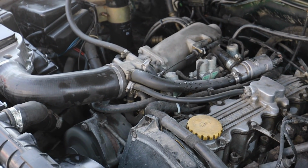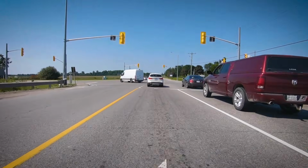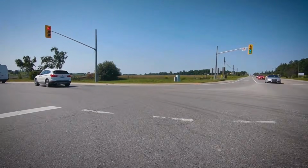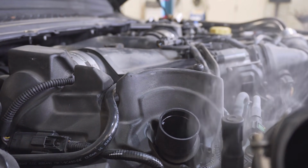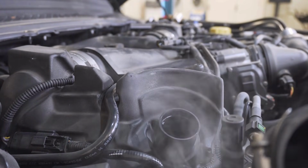This is super dangerous on the highway. Imagine losing power while you're merging into traffic or going uphill. You could cause an accident. Plus, slipping gears destroy the inside of your transmission fast. The parts grind against each other and burn up. If your gears are slipping, fix the solenoid right away. This isn't something you can put off. 6.